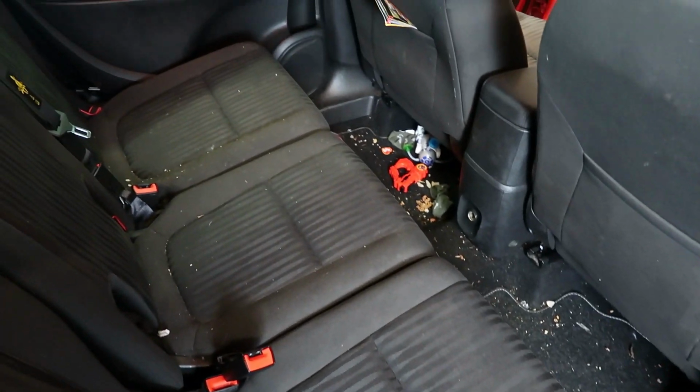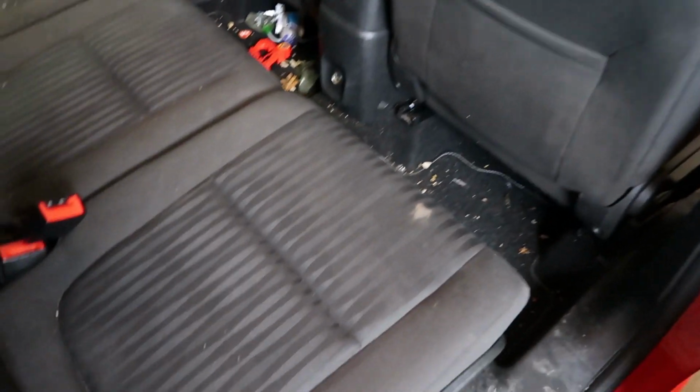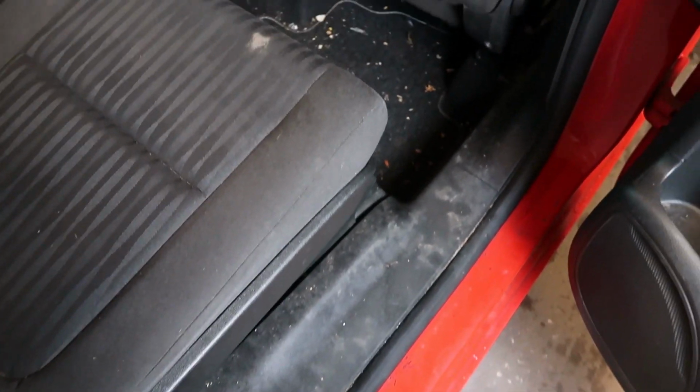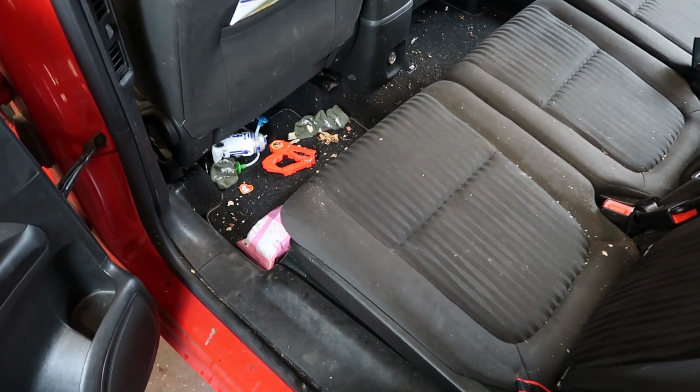Now, although this looks really bad, a lot of it's actually just superficial. The kids' toys, the crumbled up crisps and sweeties, that's easy to remove. The stains in the seats, a little bit more tricky. I'm hoping they all come out really easily, but if they don't, I'll just have to put more work in and use a stronger strength stain remover to get the stains out.